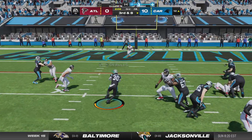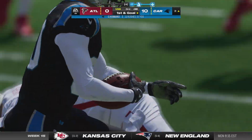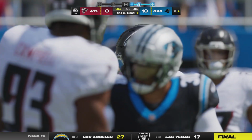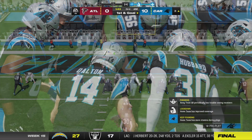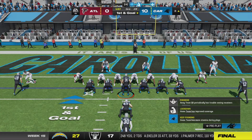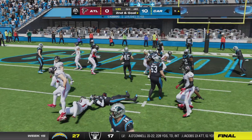On 3rd down, here's a run by Hubbard. And stopped a few yards shy of the goal line at the 3. They're able to convert on 3rd down, and that sets up a 1st and goal. Looks to me like maybe there's a little attrition setting in with this drive, because when you see that type of a run, I get the feeling the defense gets a little bit tired. And that's the last thing they need, especially when they look up at the scoreboard.